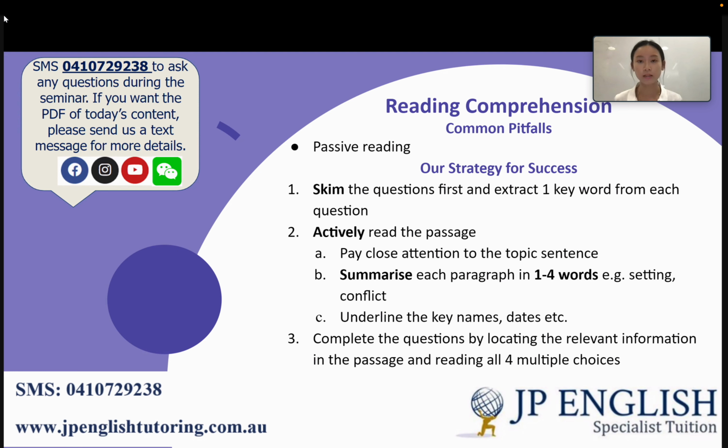The reason why we do this is so that, again, we know exactly where to find the relevant information. For example, if the question asks, what is the setting like? Then you already know which paragraphs of the passage contain setting. So you immediately locate that in the passage rather than having to skim through the entire text again. Now, finally, the last step for active reading: really try to underline the key names, the key dates, the key places, etc. Especially because markers do like to test you on these keywords and test your speed in being able to identify where these keywords are.